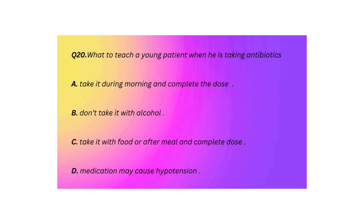Q20. What to teach a young patient when he is taking antibiotics? A. Take it during morning and complete the dose. B. Don't take it with alcohol. C. Take it with food or after meal and complete dose. D. Medication may cause hypertension.